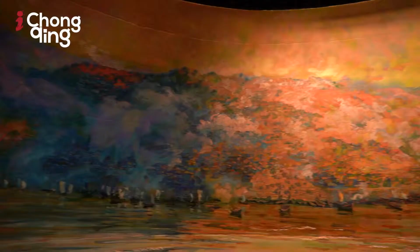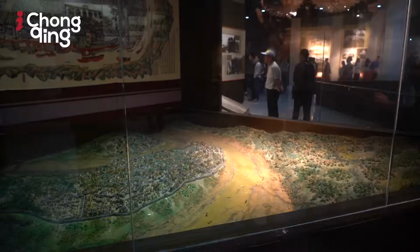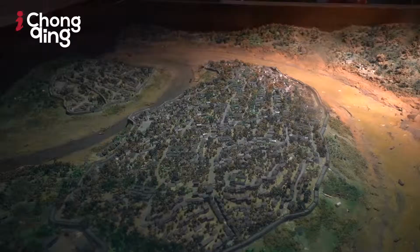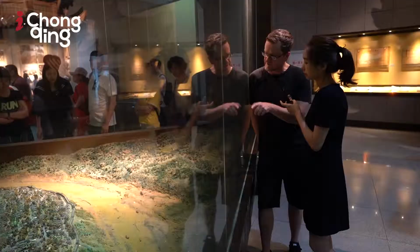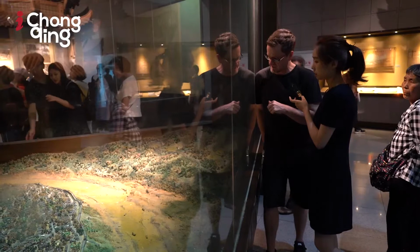This exhibition is the Chongqing City Road, which introduces Chongqing's urbanization over the past 100 years. A miniature of old Chongqing, and this is the Yuzhong Peninsula. So this is where all of downtown is, basically. Give me one of the districts. It's Yuzhong District. And what river? One part of the downtown, and two rivers.